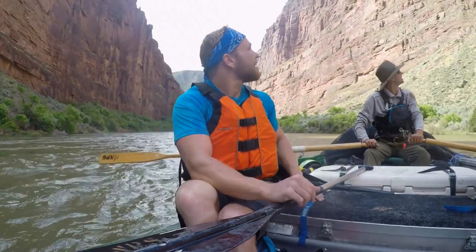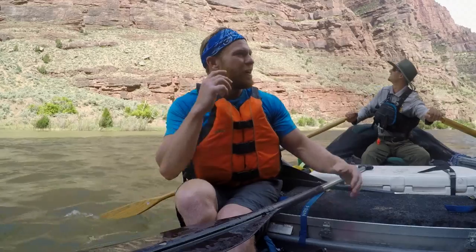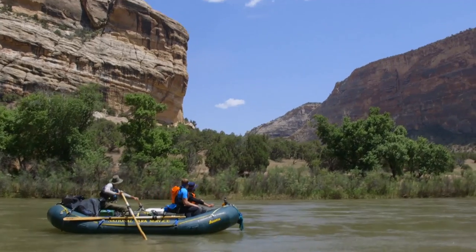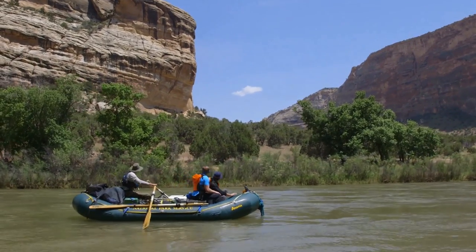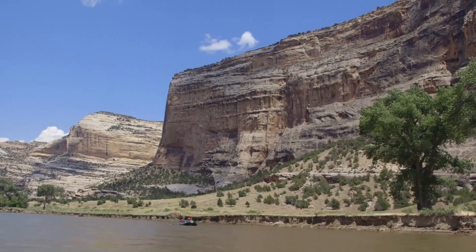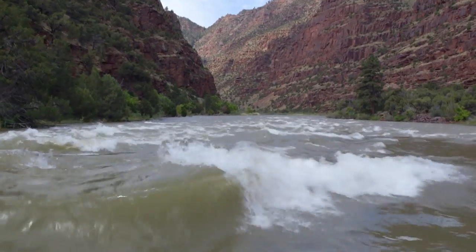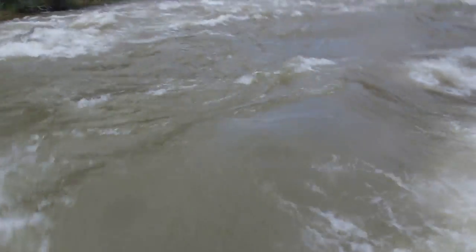Wow, look at that. Oh, that's cool. You see how it's kind of like pulled out up there? It's almost like an arena. Yeah. The Green River has carved this red rock out of the Uinta Mountains over millions of years. In some stretches, the walls tower over 3,000 feet above the river. The current's picking up, and we don't have to wait long for our first challenge.